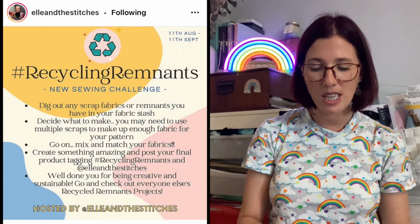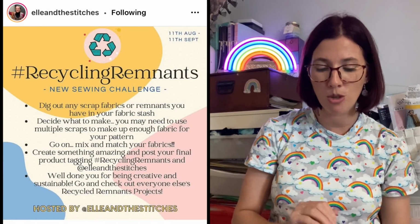But it's got a hashtag, and the idea behind it is scrap busting. So the hashtag is recycling remnants. The idea is that we dig out our scraps and remnants and we create something using them, and then tag Elle and the Stitches. That is who is running this challenge. So you need to tag her over on Instagram when you share what you've made with your scraps, and there are prizes. So I'm really excited about digging out some of my scraps, and I'm planning to make the Acacia knickers by Megan Nielsen using all my jersey scraps.